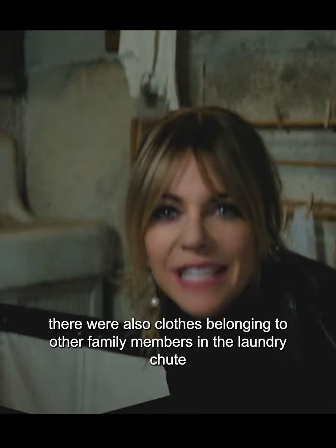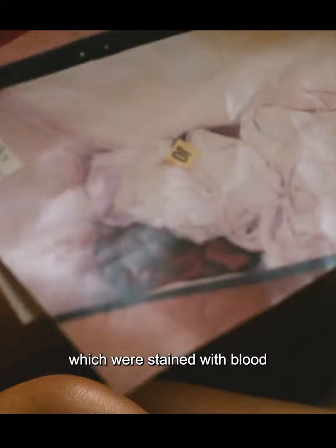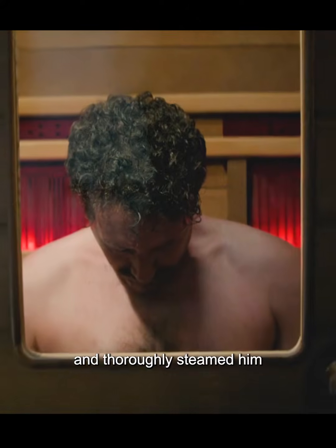At the time, there were also clothes belonging to other family members in the laundry chute, which were stained with blood, greatly increasing the difficulty of the police investigation. Finally, the killer transported Barry's body to the sauna room, staged the scene, and thoroughly steamed him.